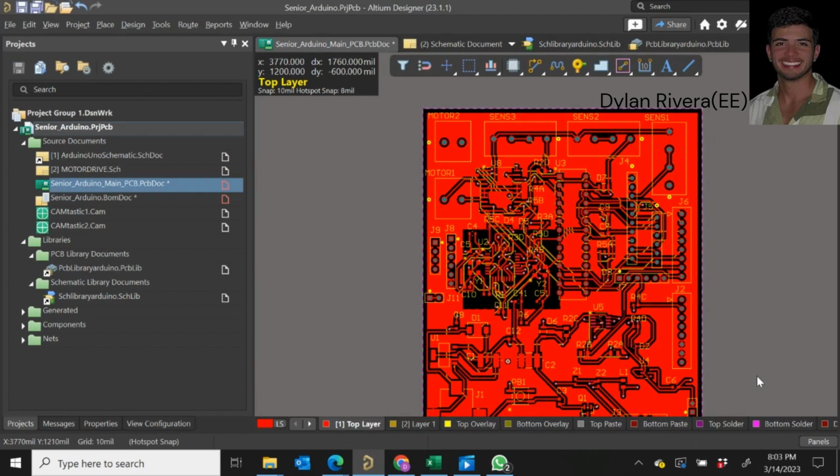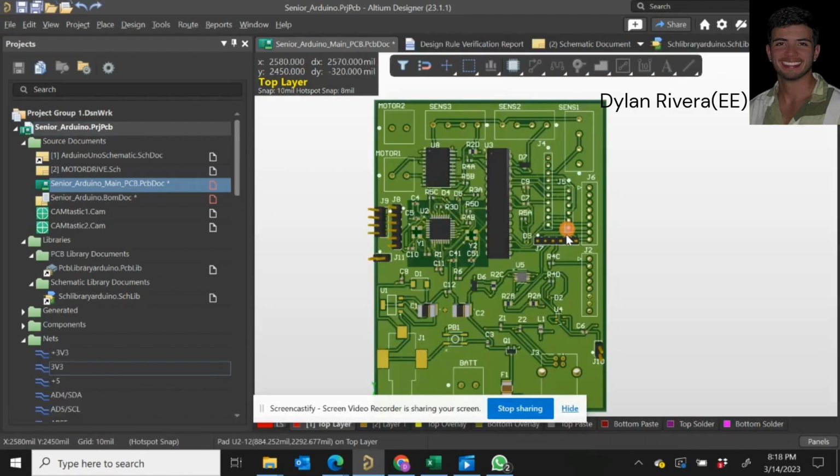I made sure the dimensions were good. I made sure the ground planes and the 5 volt and 3.3 volt were good. Now that we made sure our PCB was working, all our rules were working, the design was working, we proceeded to order the board. Something also cool from Altium Designer, we can view our board in 3D, so it will look something like this in person.